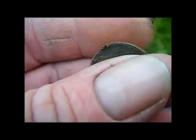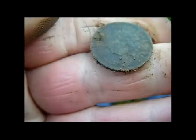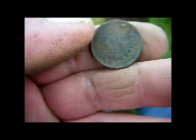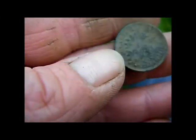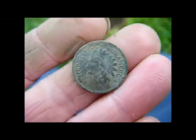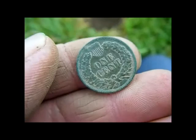Yeah, I found an Indian head. Almost didn't dig it. Came in at 1241 and it ain't very deep. But there ain't a whole lot of targets here at the park anymore. Barry and I beat it up pretty good, so I'm digging some screw caps and crap like that. I can't tell the date on it. Uh, 1906, I think. Looks to be in pretty good shape.